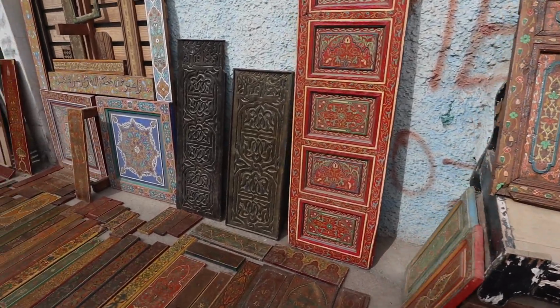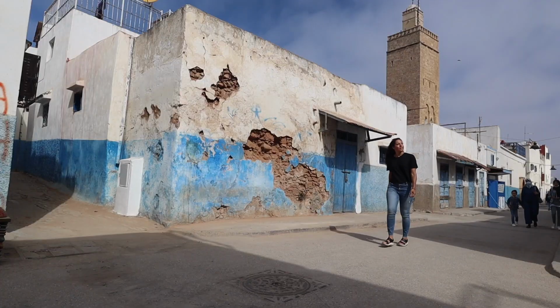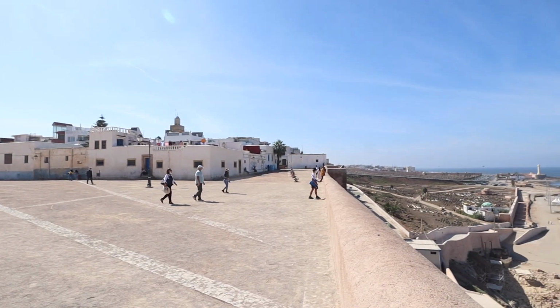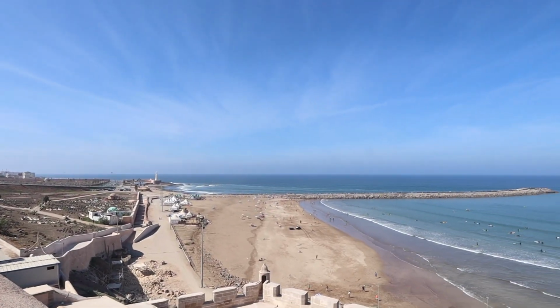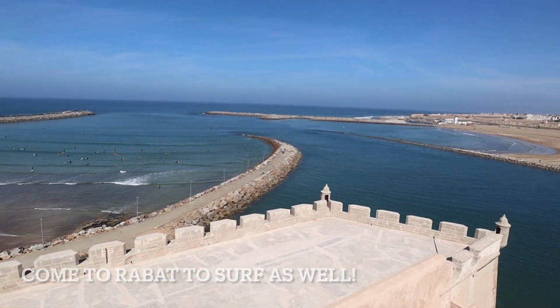The Kasbah was filled with blue walls, tons of artisan shops, and was so beautiful. I don't know how anybody hadn't recommended this to me before. Good afternoon from the edge of Kasbah Oudayas. You can see Sale over there, over my shoulder, and here is the Kasbah. And you can see the lighthouse on the edge of the Kasbah.